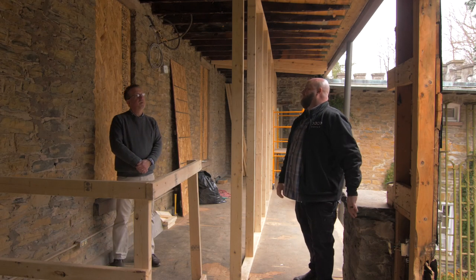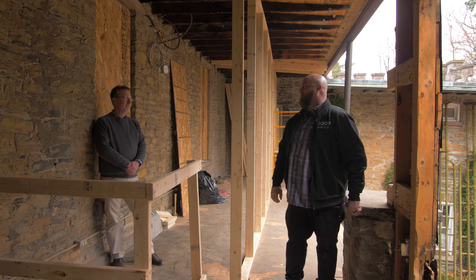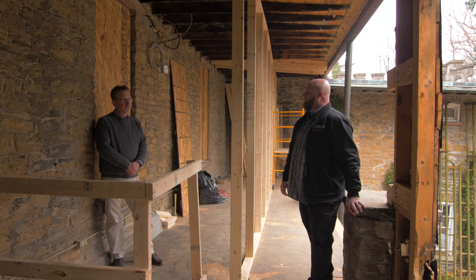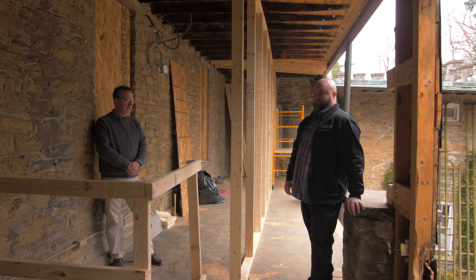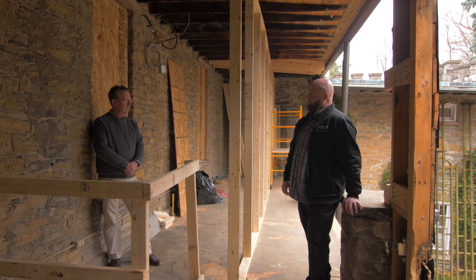So John, here we are out on the loggia of the castle. Tom, what is a loggia? Well, loggia is sort of a fancy term for porch. And this was originally an open porch on the castle. We have some photographic evidence of that in the past.